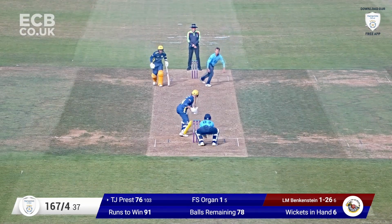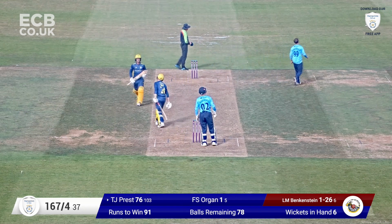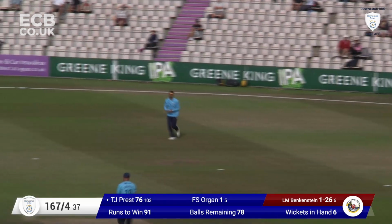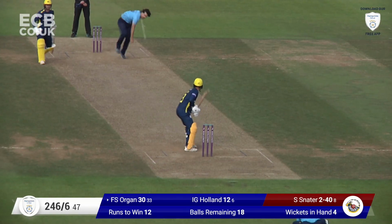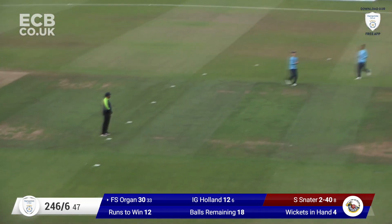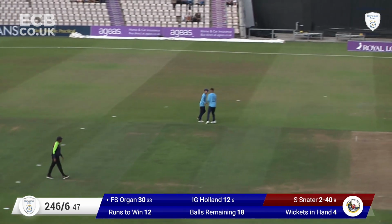The required rate's gone up to 7. Now, here comes a big punch. That's straight up in the air. Where's that gone? And out, down towards long off. And Benkenstein to Felix Organ, who's played so well so far, and he's pulled that. This is going to be out. That's looped up to mid-wicket. He's gone for that pull shot.